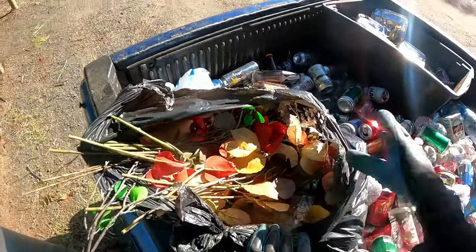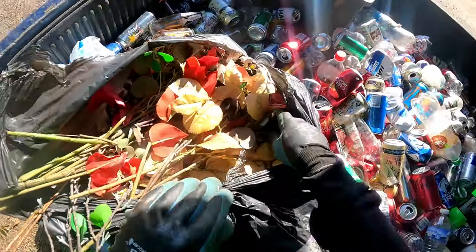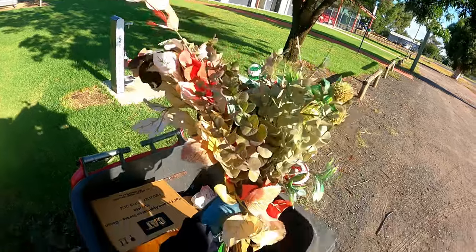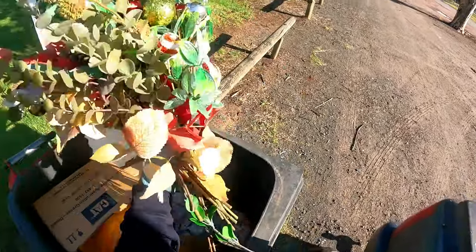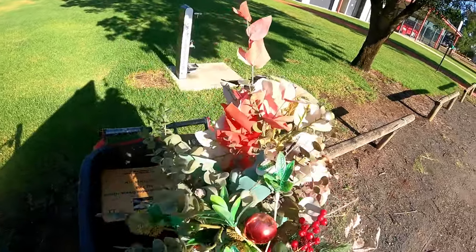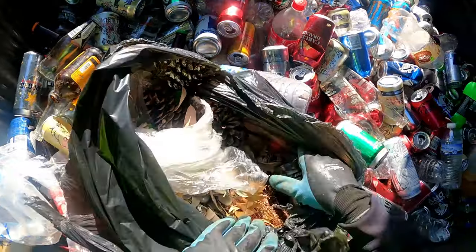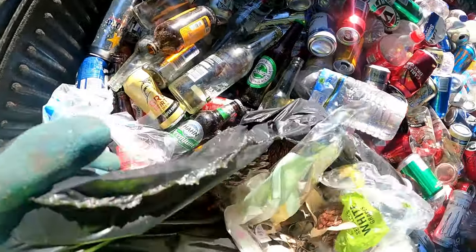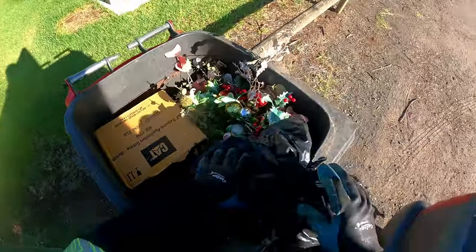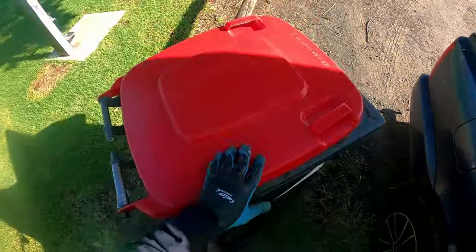Looks like old Christmas decorations, even. Painted pine cones and whatnot. How about we get that out of our road? They're all artificial. Keeps pricking me. All artificial, that looks nice actually. Bouquet like that. A bit faded. Someone's still throwing their Chrissy decorations away. Geez, I did make some room in that. Look at that. Hell yes. Okay. We'll go to the next lot.